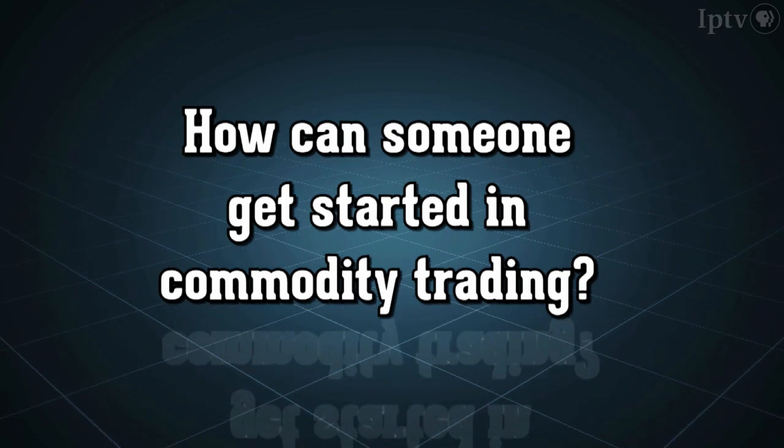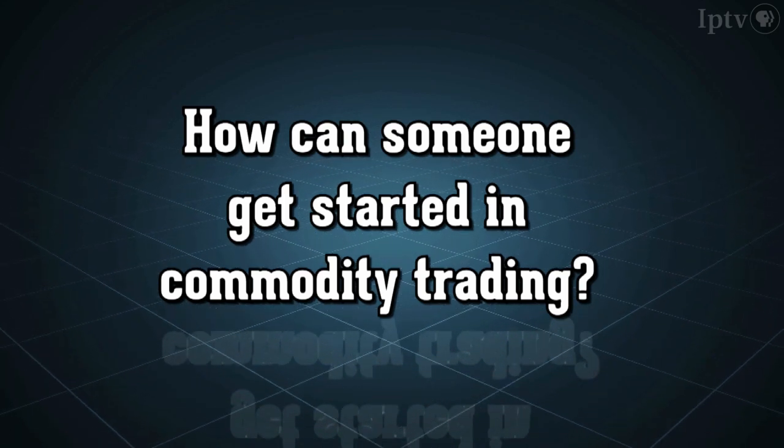How can someone get started in commodity trading? On paper, it's the safest way. There's a couple websites out there that are good for just learning the basics of it. And the easiest way to do it is to just pick a commodity and track it every day, the closing price, and write it out just on a notebook paper.